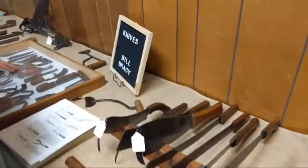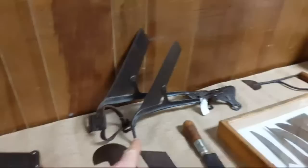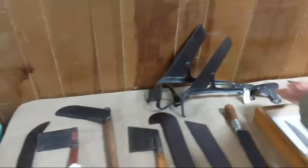But we have some shows over here. So here's a collection of knives. A lot of different tobacco knives throughout the years and how they've changed. That's kind of interesting. These here are corn knives. Check these out. So you clamp this on your leg, put your heel into here, and you can kick and cut the stalk, cutting the corn down.